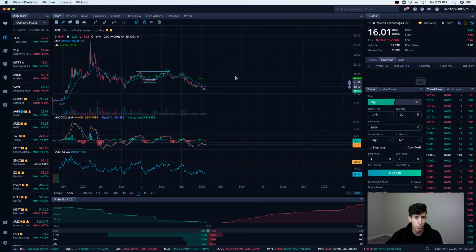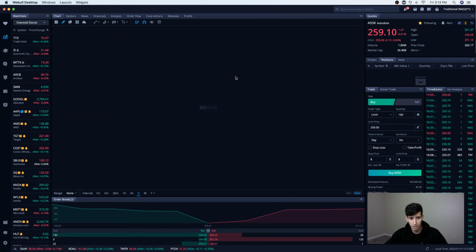PLTR, lower lows, lower highs. This is Peter Thiel's company, which was one of the original venture capitalists for Facebook. Again, it was doing really good. Now it's not necessarily. I would just set an alert. I have my alert for the break above 18 and 20. If it begins to indicate signs of a recovery, I'd love to follow up with it.